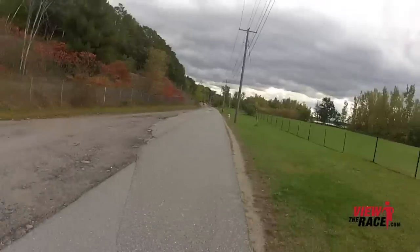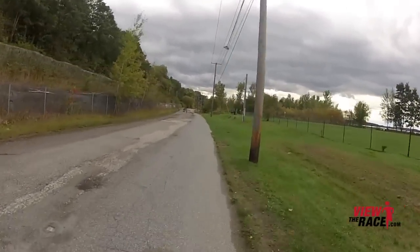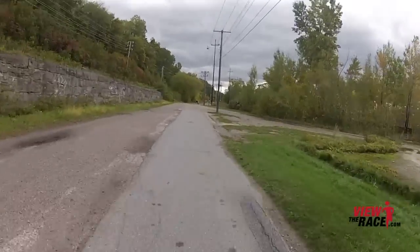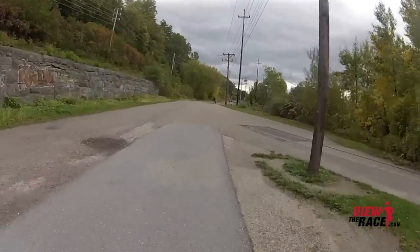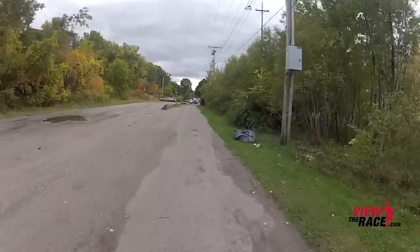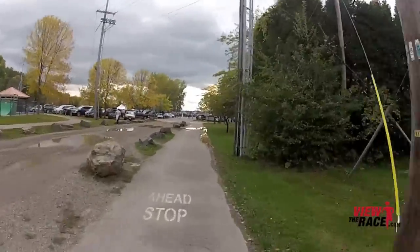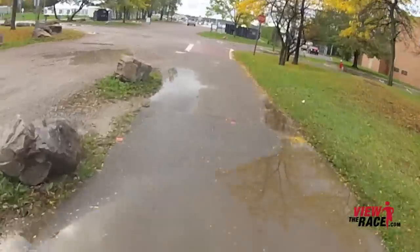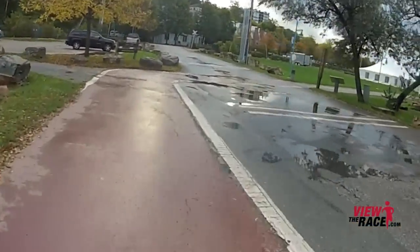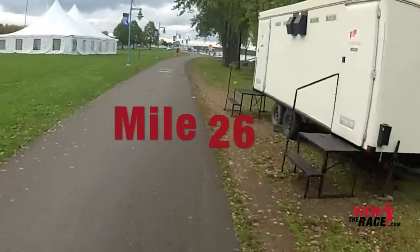Again, we continue down the bike path, closing in on Waterfront Park. You can almost see it in the distance. Now as we come towards the end right here, we're going to go to the left just a bit. You can see the outline of the bike trail. We're going to go to the left and then go to the right, and then you're going to be able to see the finish line in the far distance. You're going to cross through mile 26.